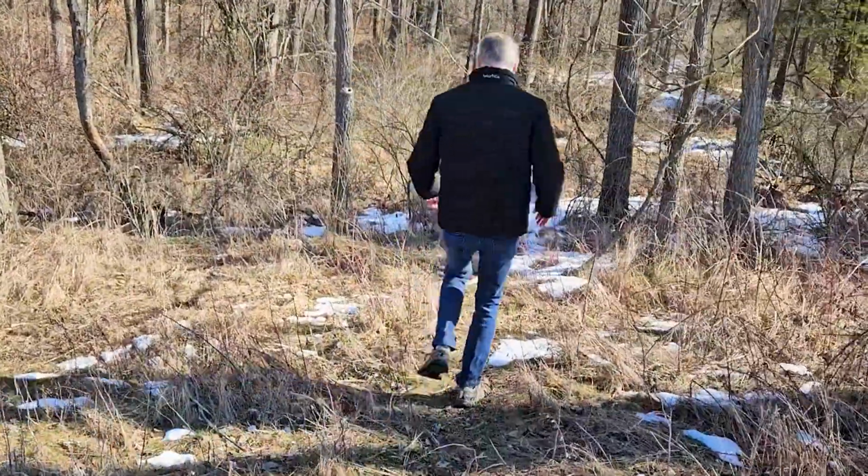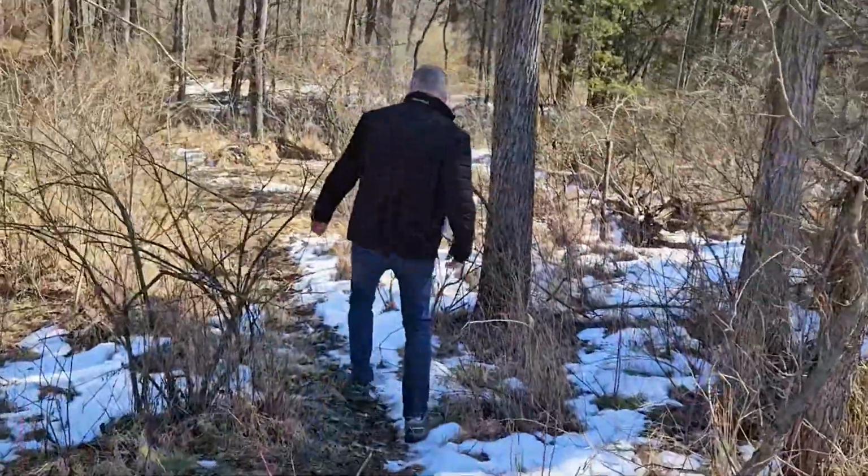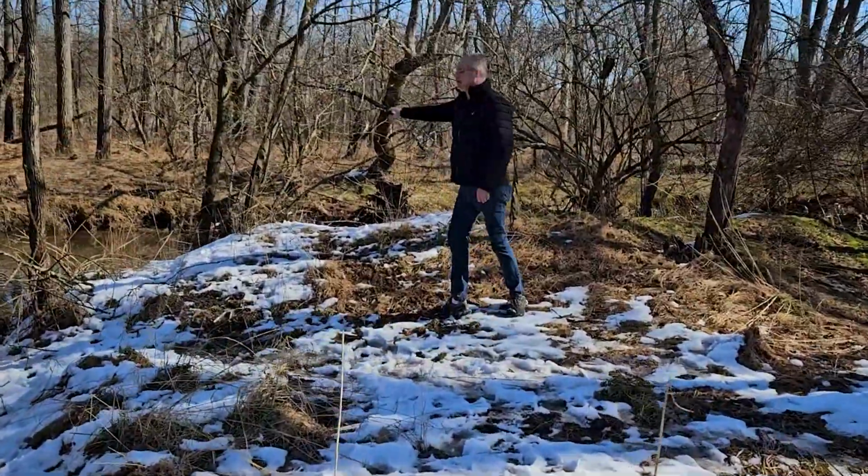So, oh, look at this. I hit it almost perfect. Let's see if we can see the pathway that's here. Take a look at it right here.